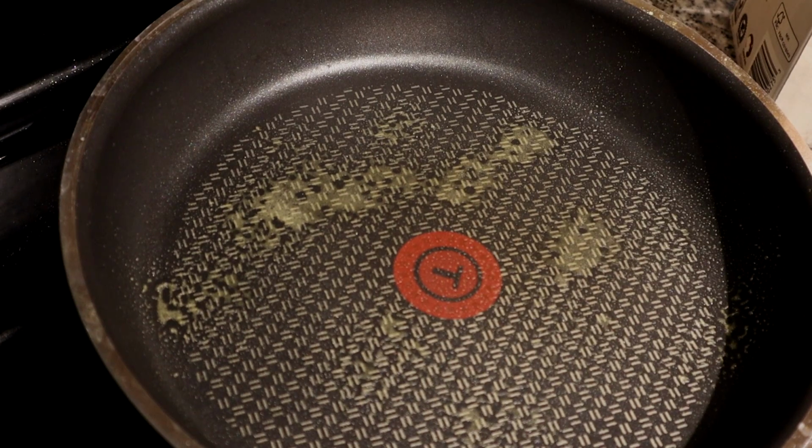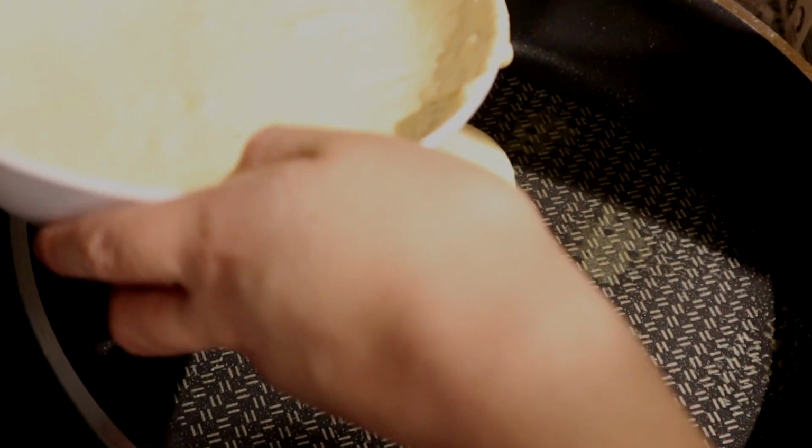I've preheated my largest pan because I like to cook 2 at a time with a little bit of spray butter, and I like to put mine on a low medium heat. And now I am just starting, okay, all right.